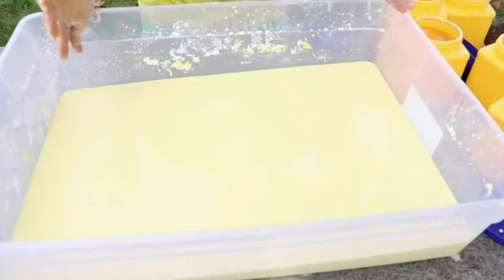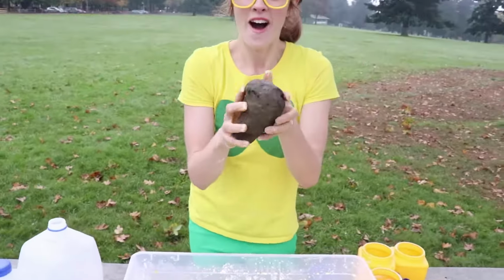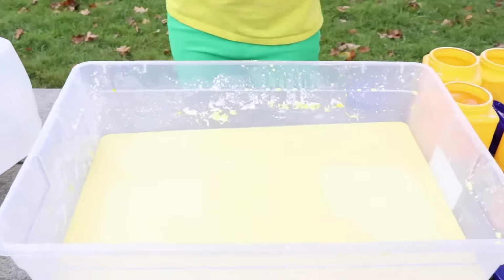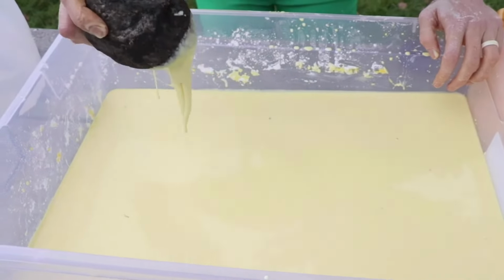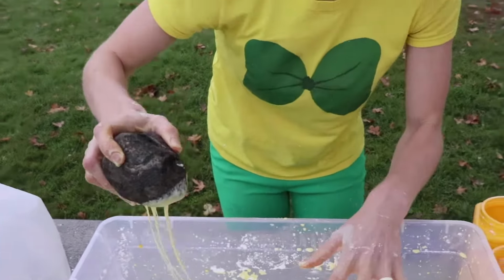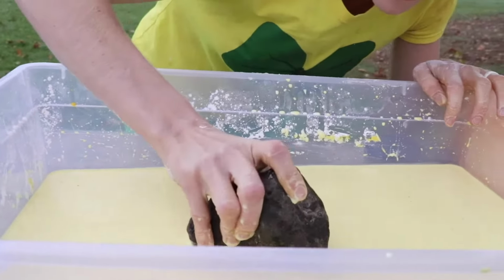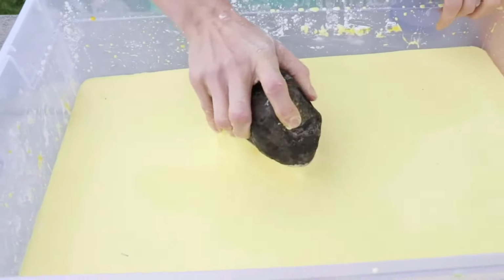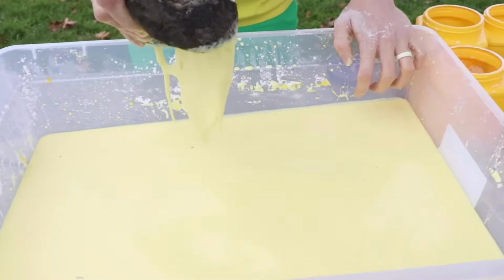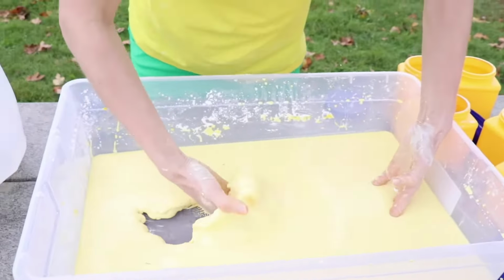Now that we have this all mixed up, ooh, let's try pounding on it with a big rock. Oh, I brought this big rock over here. What do you think's gonna happen? Let's look. Whoa! It just stopped right at the top when I pounded it that first second. And then it starts to finally melt into it. Whoa! That's crazy! Okay, look, I'm gonna break it up under here.